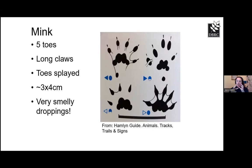So with a lot of the smaller mammals, you'll find they've got 5 toes. So mink is a bit of a classic one, long claws and quite splayed as well. This is sort of 3 by 4 centimetres, so it's considerably larger than any of our small mammals. But very smelly droppings. I might talk about that a bit later. Thankfully we're on Zoom, so I don't have to subject you to the sample that I've got from mink droppings.